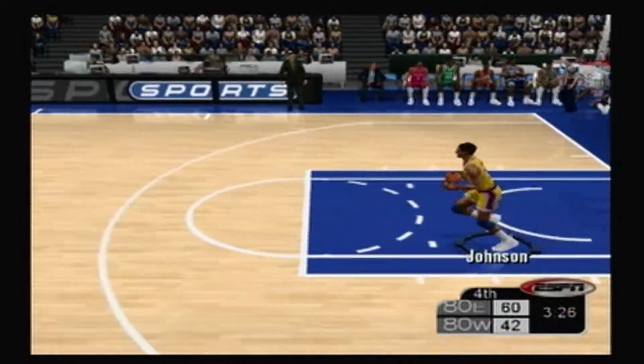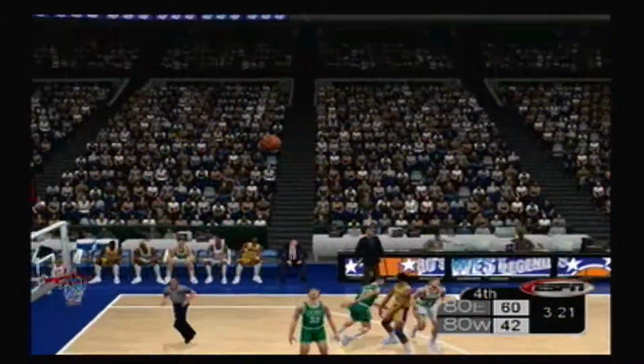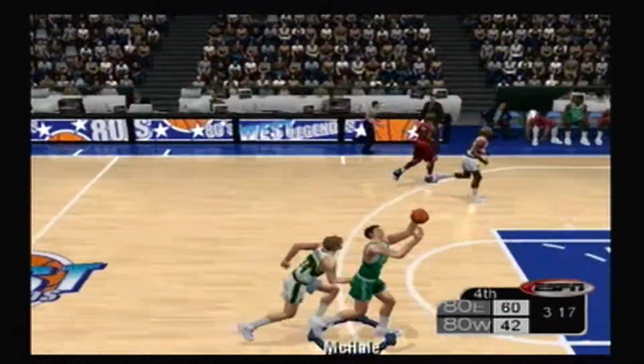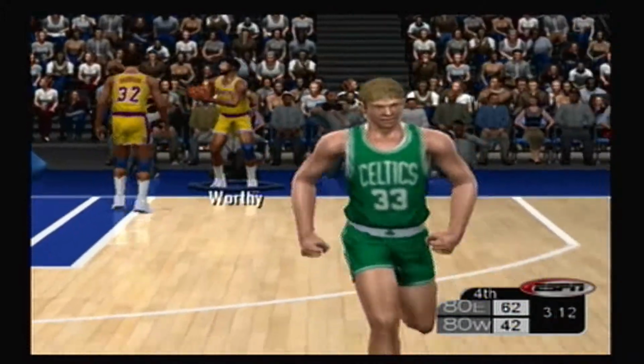Worthy inbounds the ball. Johnson brings it up. He's 3 out of his last 6 from the floor. Pass caught by Drexler. Off the left rim and out by Drexler. Rebounded by Malone. He was up there on the glass and came away with a defensive rebound. That's good hustle. Bird gets the bucket and his 7th point this quarter.